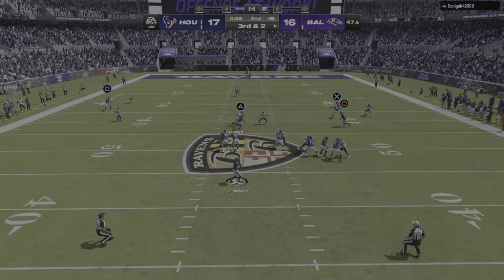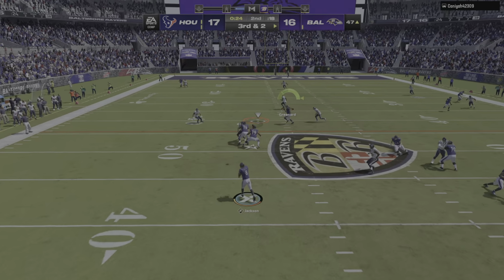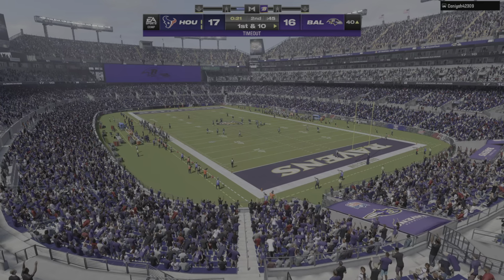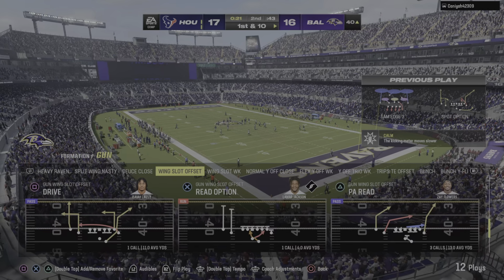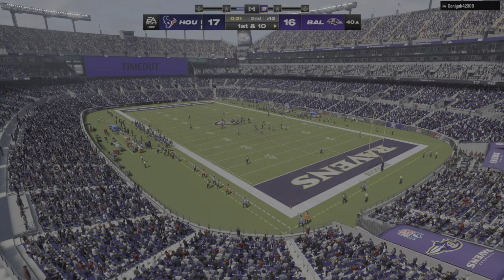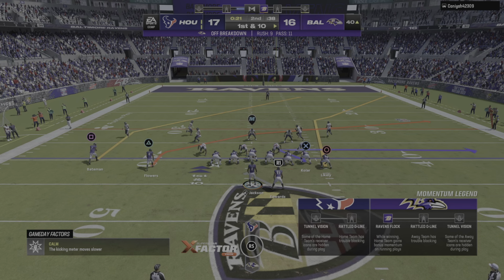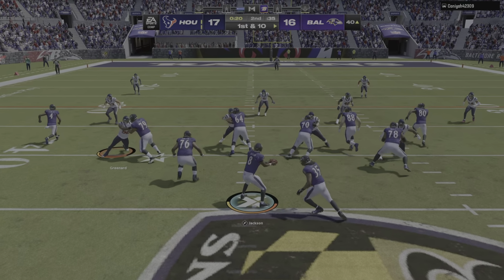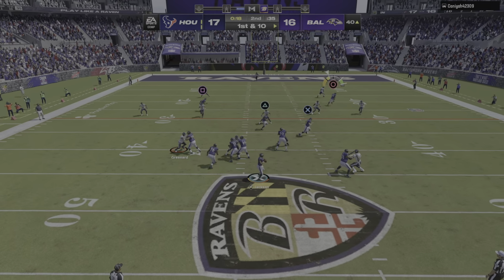Third and 2. Here's Jackson. That is caught. And he will have a Ravens first down as they convert on 3rd and 3 with a nice gain of 7 yards. Now a timeout called for by the offense as the clock will stop with 21 seconds to go here in the first half. They go play action now.